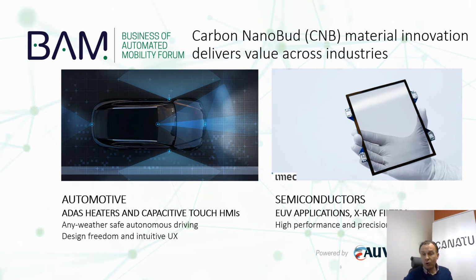Another domain or industry where we are operating is the semiconductor industry. We have multiple different applications there. Maybe the key application is EUV pellicles, freestanding pellicles, where we are utilizing our unique material, and this area is naturally increasing very fast at the moment.